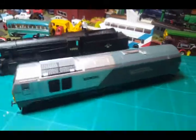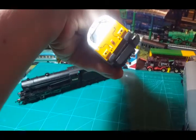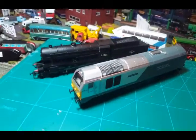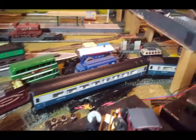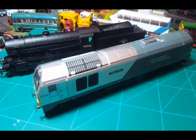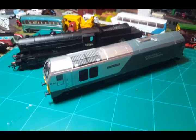So yeah, one thing I have done to this, it did have couplings both ends. I've taken the coupling out and just fitted the blank end of the buffer. I haven't fitted the rest of the detail pack because only half of it's here, so I can't. I have got some coaches like the ones it would have pulled, which are BR Mark III coaches that ran with the Intercity 125s. And if you're from Australia, the 125 looks like the XPT, just different rolling stock behind it.